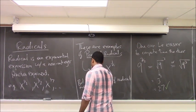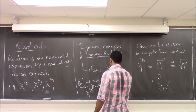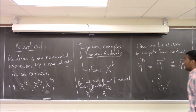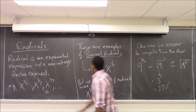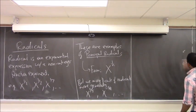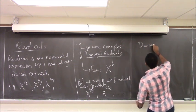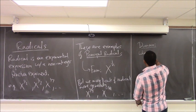So x to the 2/3, you might think of it as a radical expression. X to the -5 over 4, you might think of it as a radical expression, etc. These are all going to be thought of as radicals. Now, I want to mention the domain of the radical. And this is basically saying when radicals work.